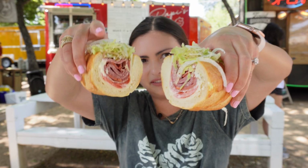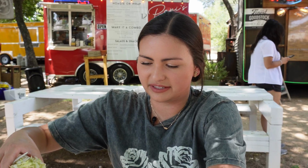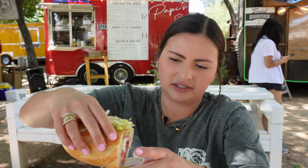Hoagie time. This has provolone, salami, some shaved onion, lettuce. Looks so good. And I think it comes with a side of oil and vinegar, if I'm correct. Looks like a really nice dressing. Cheers. Oh, it smells so good.